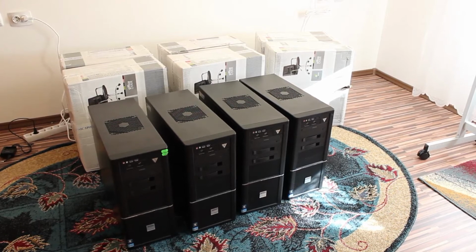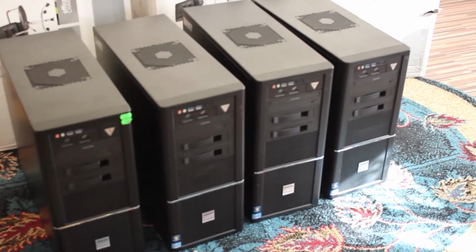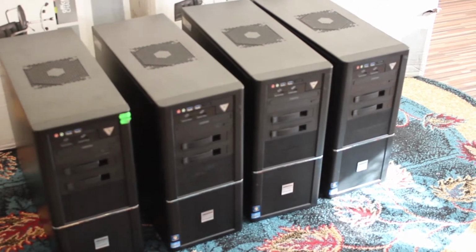Here are the new computers. They are very powerful computers for 4 people. They're like Intel Core i7 2600, 3.4 gigahertz quad core, very powerful. And I'm going to have to install Linux and Ubuntu, dual boot.